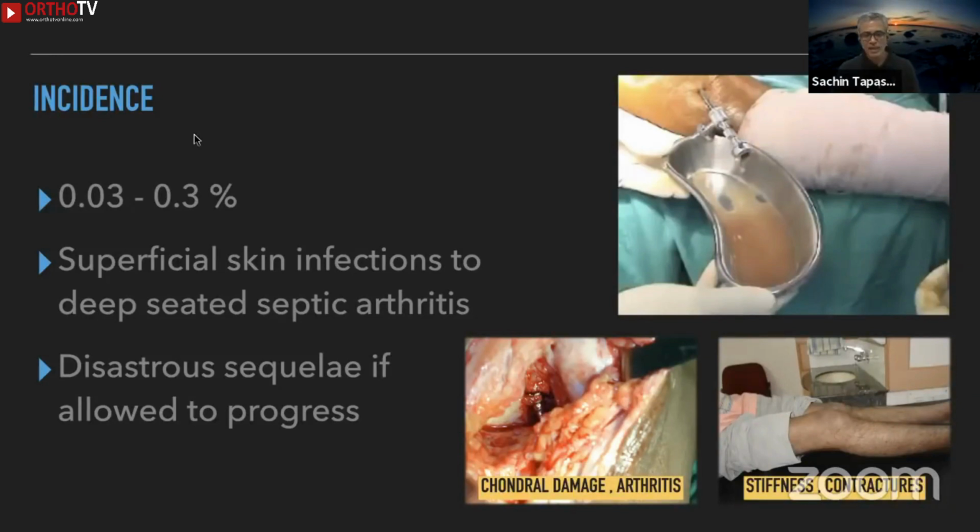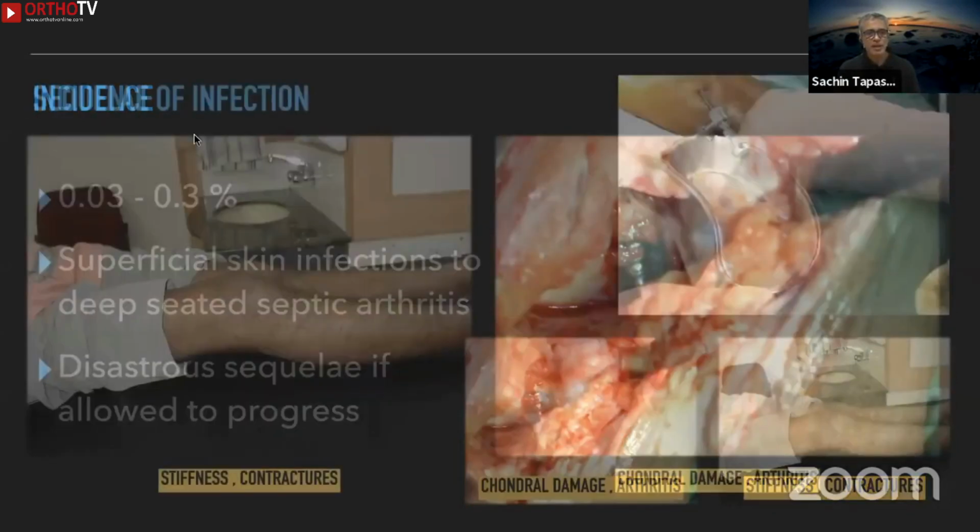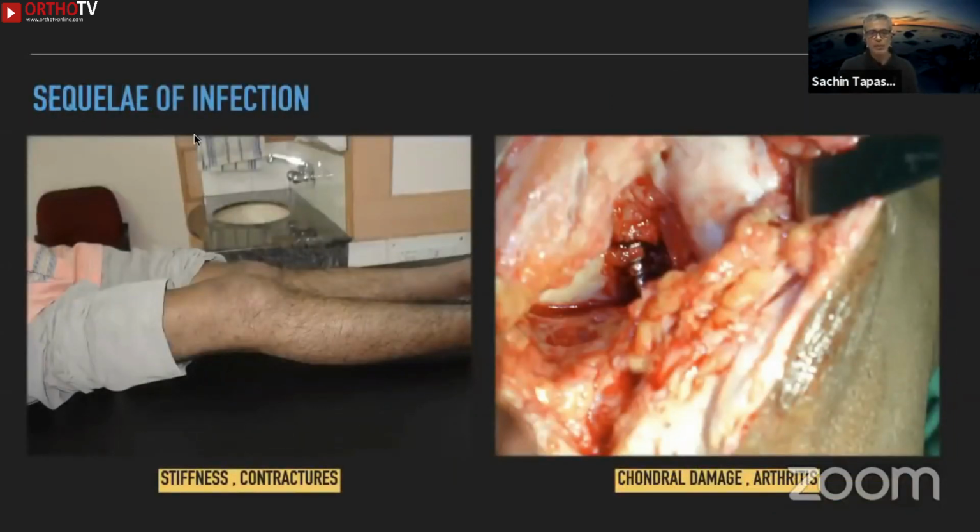And if we don't treat them in time, you're going to have problems of movement as well as problems with chondral damage and arthritis. So the sequelae essentially that we are really concerned about, especially after ACL surgery, are going to be those of stiffness, contractures, muscle loss, muscle weakness, muscle atrophy, and of course chondral damage and arthritis.